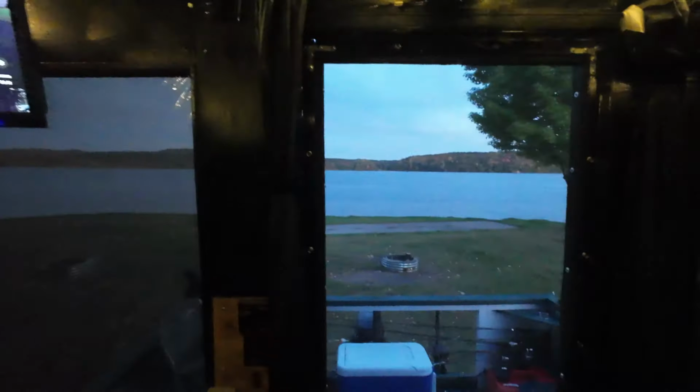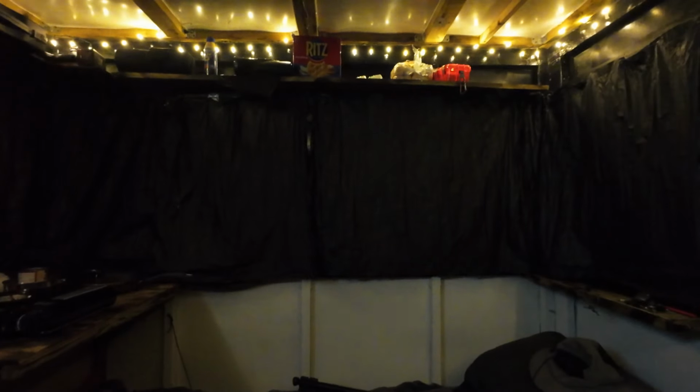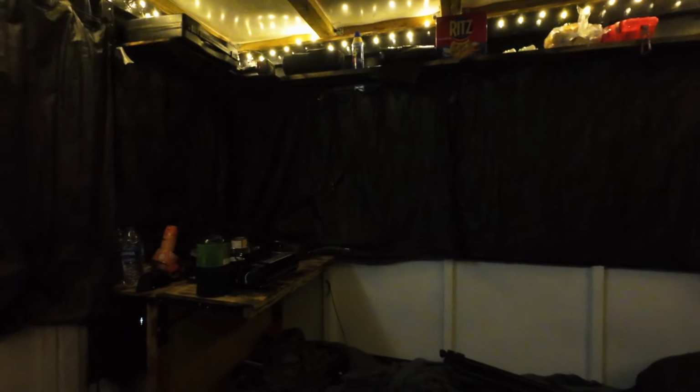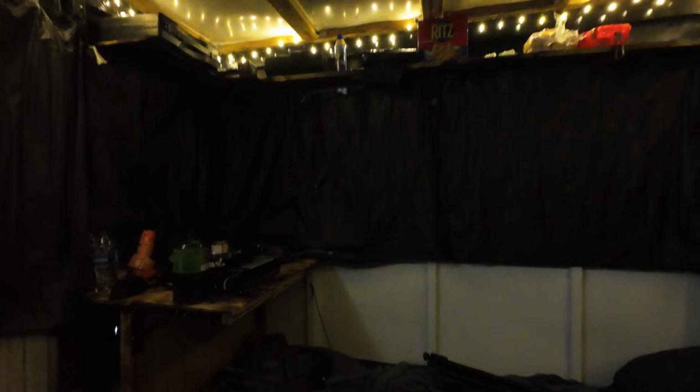Get a fire going here in a little bit. Let the wind die down a little more. Well, my first night on a barrel boat in the rainstorm. I'm in the campground. Should be fun. Hopefully no leaks.